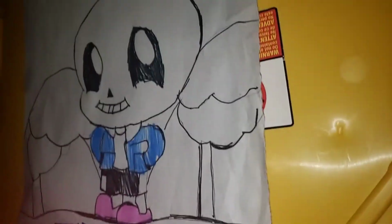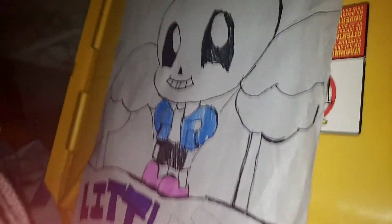Guys, how good did you think I did on my Little Tail Sands poster? I used pink, some black, light blue, and I think it turned out pretty, pretty good. Also, we're using a lid as our divider, and no, my finger, like, on the poster.